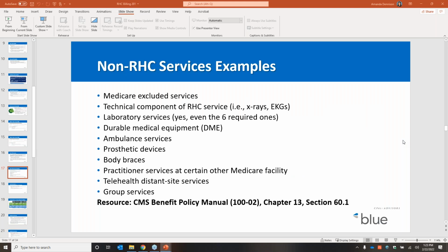These are some examples straight from the benefit policy manual of some non-RHC services. The main two that we're going to look at are going to be technical components and lab services. Those are really the main two that you're probably going to hear discussed during any RHC billing presentation. Not to say that these are unimportant, they're just less common.